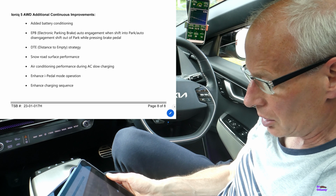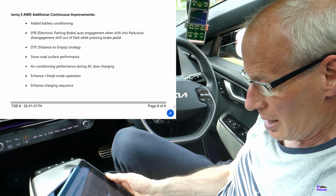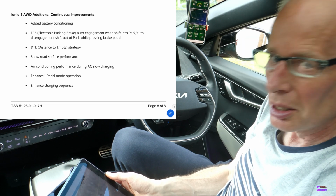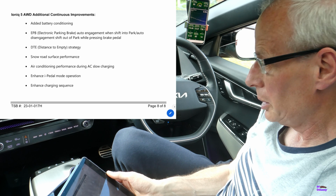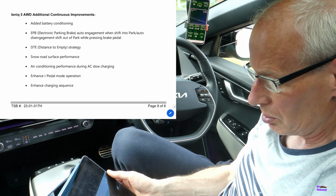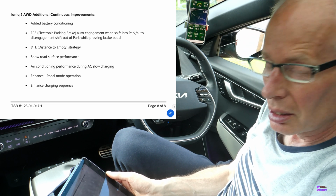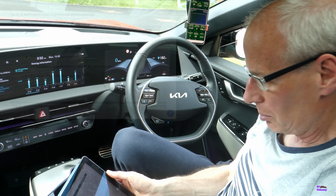And then enhanced high pedal mode operation. Again, we still don't really know what's in there. Enhanced charging sequence. Again, that's new. As these are GMP platform cars, it's likely you'll get it all lumped in. So fingers crossed all this appears, and we'll see what turns up.